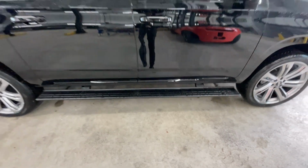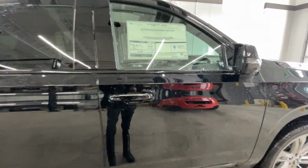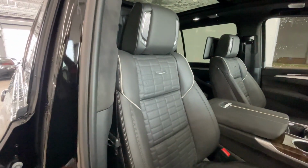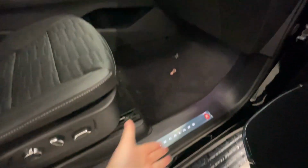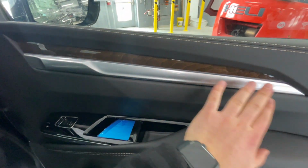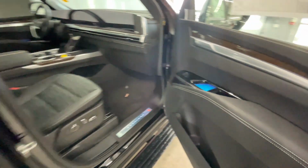This one does come with a power running board, so I'll give you guys a glance of what that looks like. So that's also nice to have, obviously getting into the vehicle. Now, where the passenger princesses would be sitting, this is what it looks like on this side here. Very comfortable. You got those speakers there in the headrest, very plush, and a really nice place to relax. Of course, you've got the Escalade badge there on the door sill too. You've got your lock and unlock here on the passenger side with some nice brushed aluminum trim with some wood and then some white stitching. Overall, really nice place to hang out.